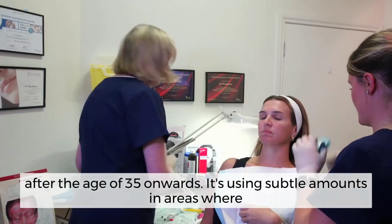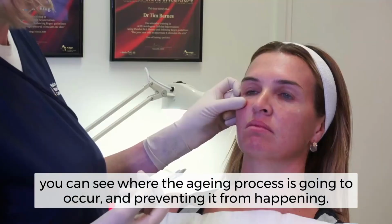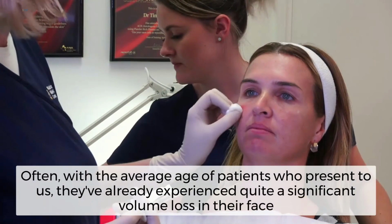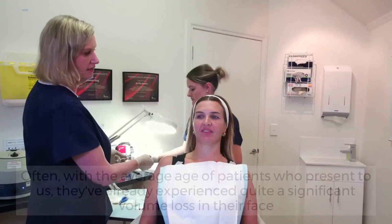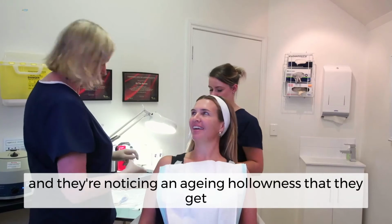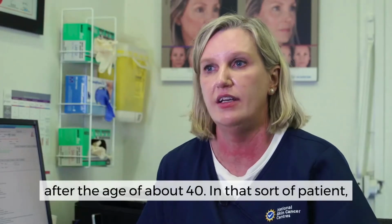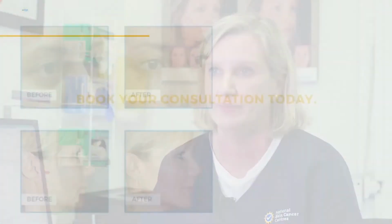It's using subtle amounts in areas where you can see where the ageing process is going to occur and preventing it from happening. But often the average age of patients who present to us have already experienced quite a significant volume loss in their face, and they're noticing that ageing hollowness that they get after the age of about 40. So in that sort of patient, there's an indication for dermal filler over and above anything else probably.